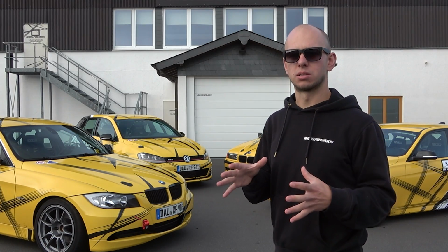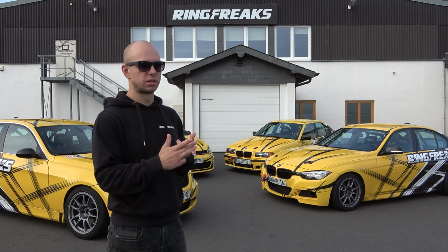As all our cars meet the racing standards, it means we have FIA cage, bucket seats, 6-point harnesses, also racing suspension, racing brakes, and many more modifications to first be safer and second to be faster. The electric car which we will have, it will meet the same Ringfreaks standards. It means it will be a complete race car which you can rent to drive the Nürburgring.